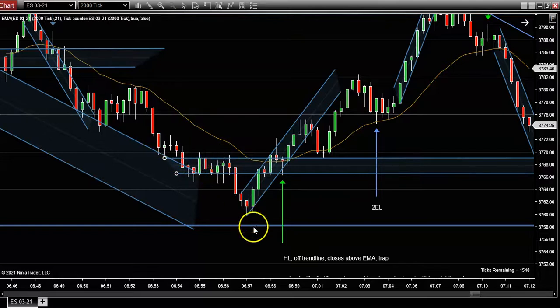So we get this trend break, but it comes back, and this is super aggressive because we've been trending down, but it's a higher low off the trend line, this trend line. It closes above the EMA, and it's trapped. People are going short here. Actually, people probably got filled.